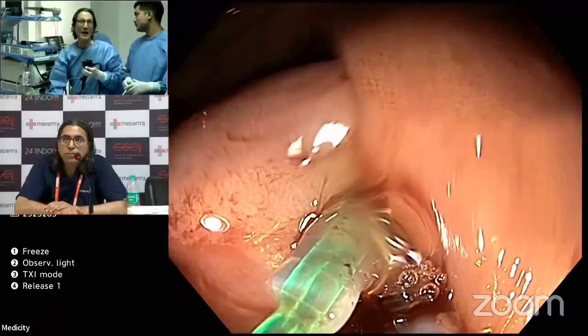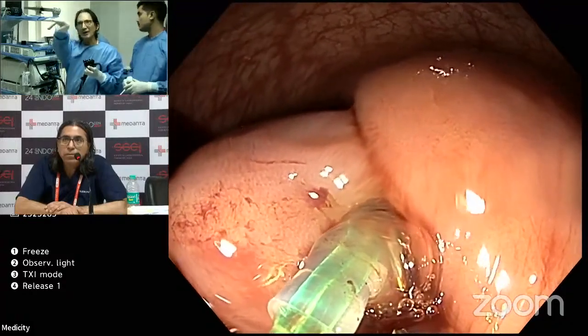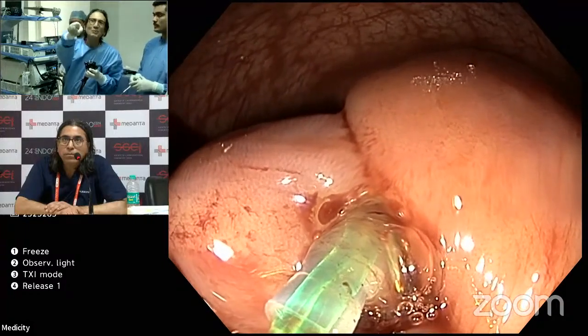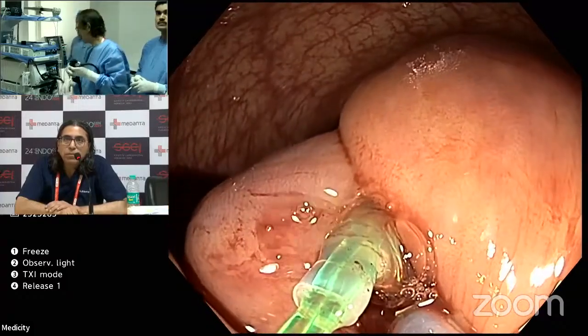Yeah. So you see what happened here is it didn't work the way I wanted it to, which is that the blue loop needed to be over the lesion. And it's basically just looping the base. So that's not accomplishing anything. All right. So release it, please.